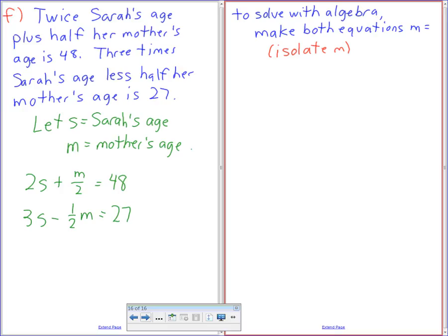So you have to isolate m in both equations. Why do I choose m? Because there's fractions. I don't like fractions. Okay, I'm going to just do a little dotted line down the middle of the page. I'm going to start with 2s plus m over 2 equals 48.